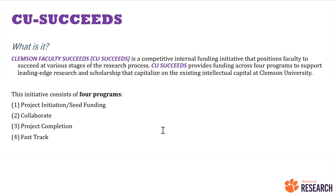Succeeds provides funding across 4 programs to support leading edge research and scholarship that capitalize on the existing intellectual capital at Clemson University. So these 4 programs are number 1, Project Initiation / Seed Funding, number 2, Collaborate, number 3, Project Completion, and number 4, Fast Track. So we will go in depth with those now.